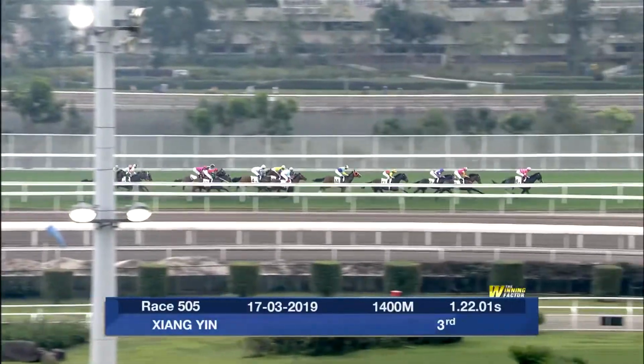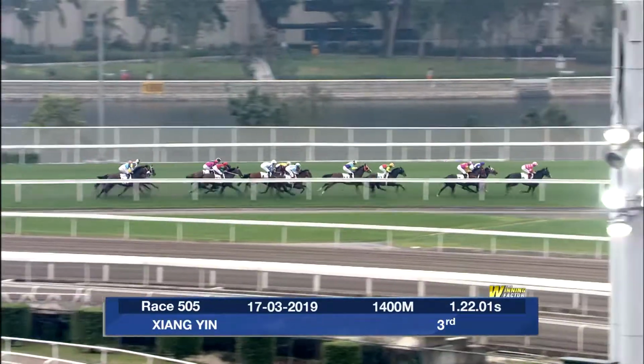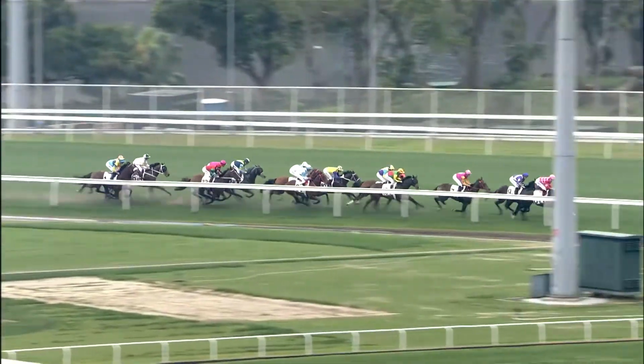And Zhang Yin, he ran a nice eye-catching race at his first Hong Kong start before the race that we're going to look at now on March 17, race 505, when he finished third and improved a bit at his second run for Frankie Law. So let's have a look at race 505.